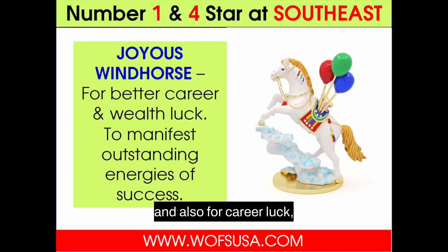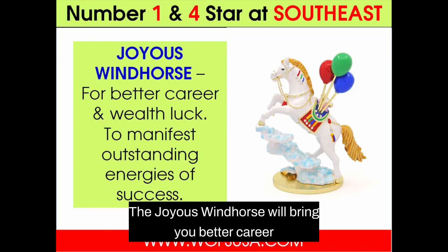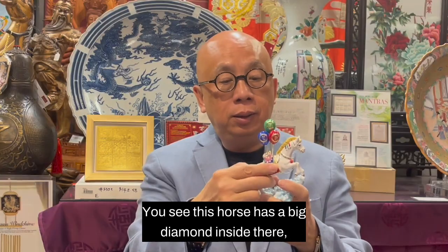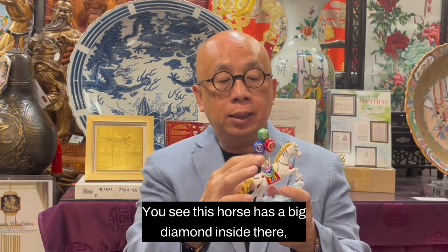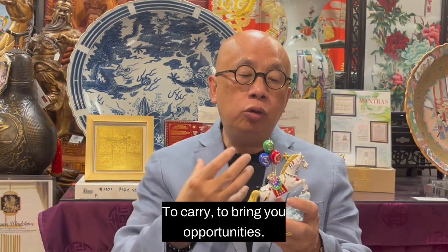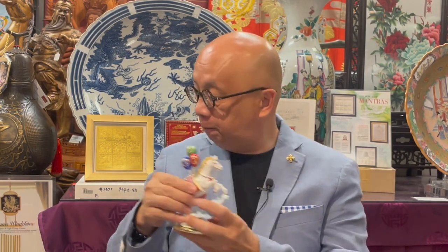And also for career luck, the jealous wind horse will bring you the best career and wealth luck, and magnify outstanding energies of success. You see, this horse has a big diamond inside there. The horse is flying, running to bring you opportunity and good news.